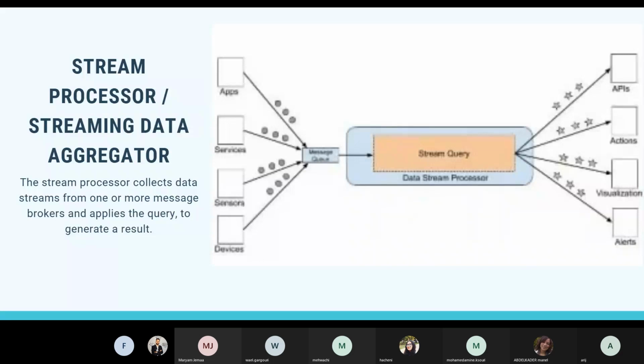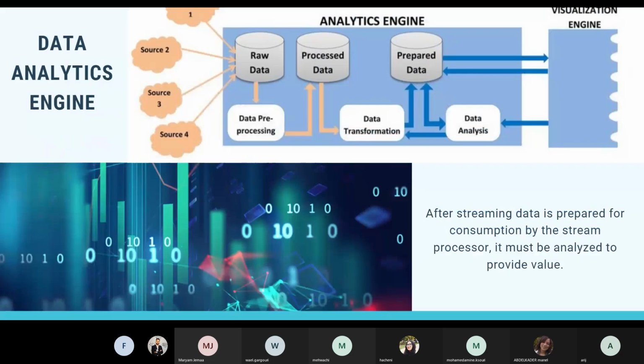And we will discuss then the data analytic engine. After streaming data is prepared for consumption by the stream processor, it must be analyzed to provide value. You can't just keep it as data. You need to analyze it to get the most value out of it. There are many different approaches to streaming data analytics, and the tools most commonly used for streaming data analytics are Amazon Kinesis, Google Cloud Dataflow, Azure Streaming Analytics, IBM Streaming Analytics, Apache Storm, and Striim. There is also StreamSQL.